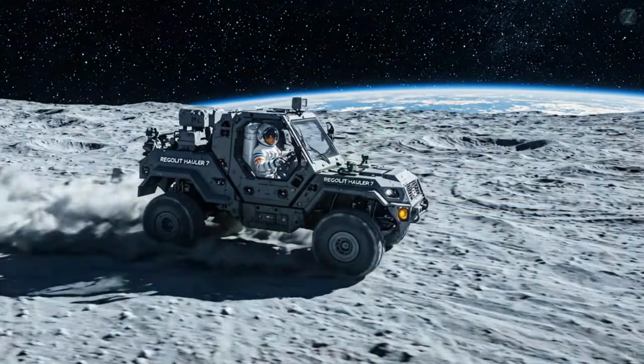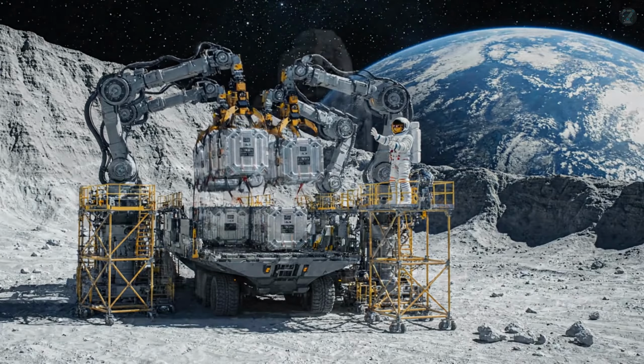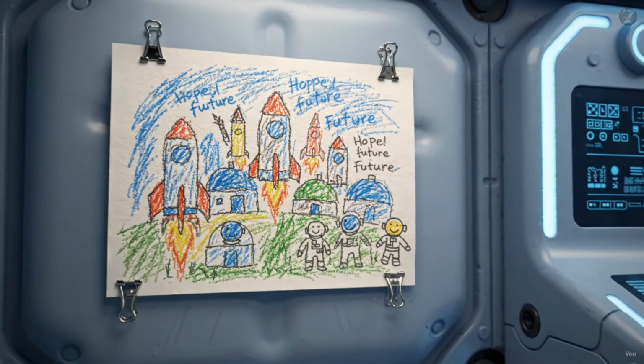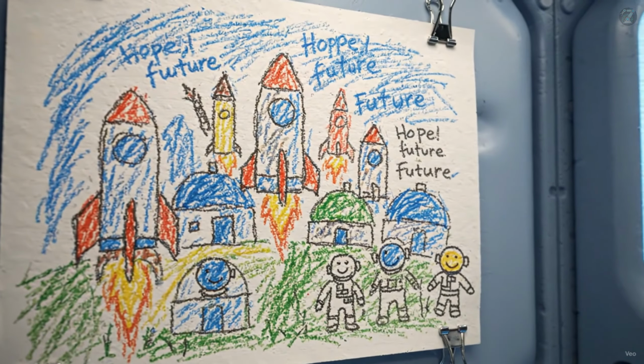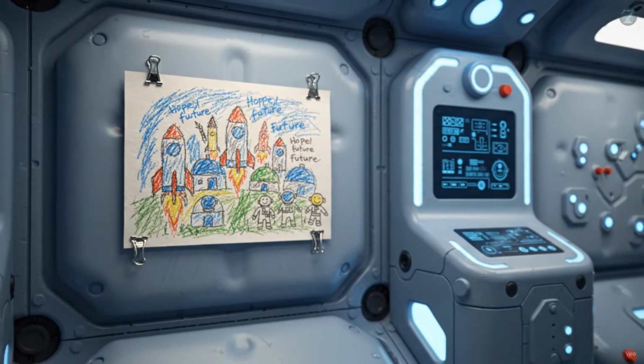The dream of autonomy is becoming a reality. The resources we gather here give us the freedom to explore the entire solar system. It is a symphony of motion and purpose, a coordinated effort involving thousands of people and millions of lines of code. We are building this for the next generation.